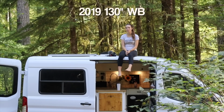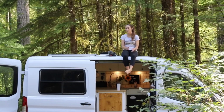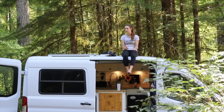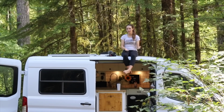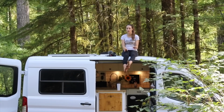So the van itself is a 2019 130-inch wheelbase medium roof Ford Transit. Yeah, this van has really served me well. I have said before that I regret buying new. I'm not sure if I regret it anymore, especially with the van market where it is, especially having seen other people have to go through mechanical issues and breakdowns and stuff. I definitely am happy with the reliability that I've seen.